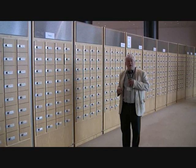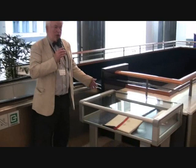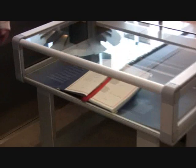The corridors of the European Parliament are full of art pieces and of political memories. Here, for example, is the original of the Charter of Fundamental Rights. This text defines what are the basic rights of all the citizens of the European Union.